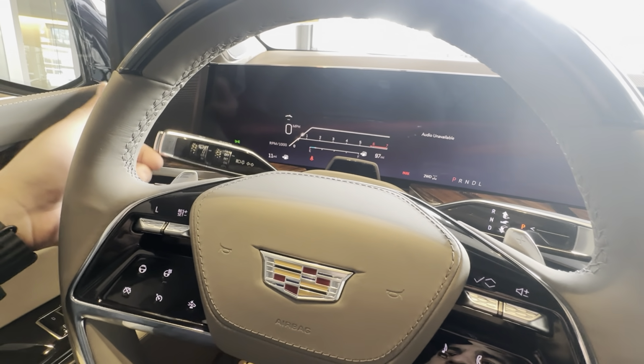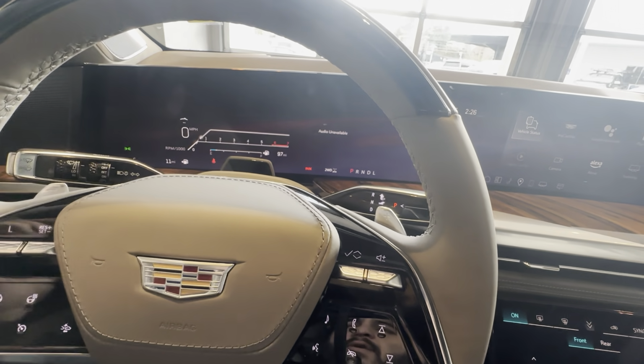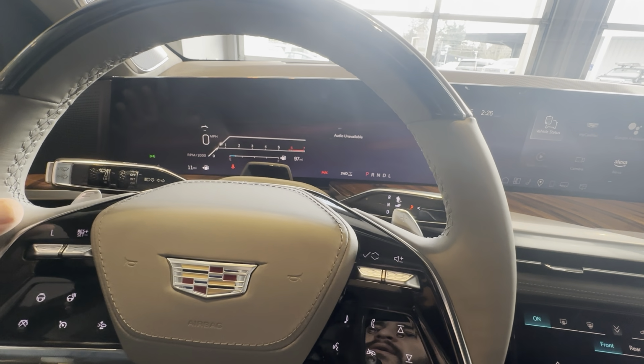You can hit the blinker. It'll look for an opening. It'll show you a picture of your car there, and then it will switch lanes, left or right. And then if you want to cancel out the automatic lane change, you can just cancel it out by hitting it again.